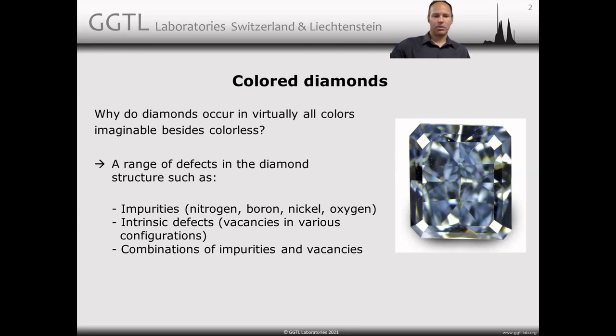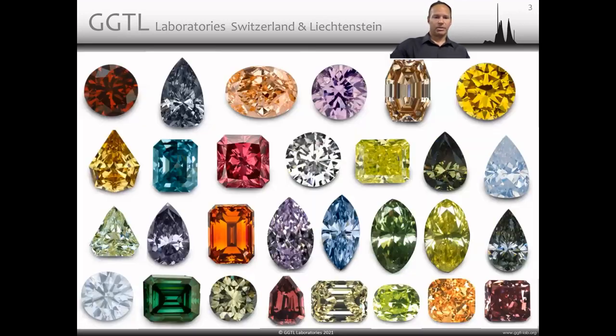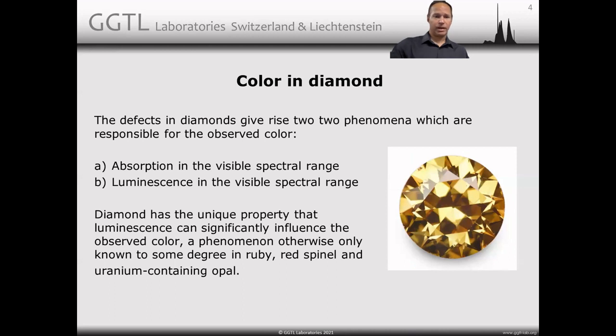And then last but not least, combinations of those impurities and vacancies. Those also cause color. So here, a nice little image to show you what colors diamond occurs in. It's a whole range, as you can see. It's pretty much any color you can imagine, from red through violet, through green, through orange, through blue, yellow, colorless. Whatever you can dream of, you can find in fancy color diamonds. Some of them rare, some of them less rare.